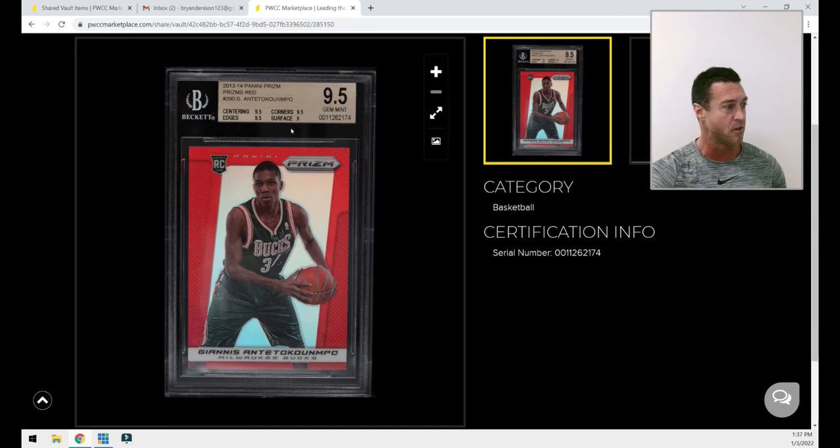It got a 9 for surface, but a really cool card showing you skinny young Giannis again, fledgling deer running the floor, blocking shots, rebounding, dunking, everything, but had not refined his offensive game to that point and doesn't have the guns. As you can see, his arms look pathetic in this picture, and now he's got serious guns. But anyway, this Giannis card is card number 42 on the list.